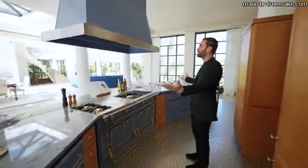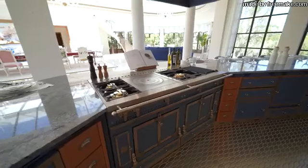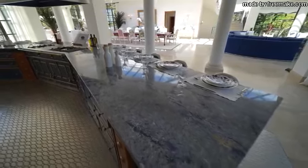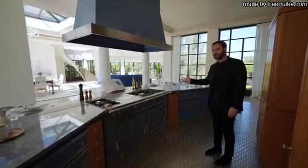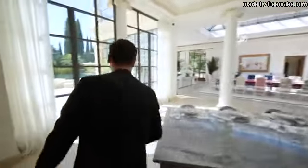So this is the center of the island. We have the vent right above us. I love this light blue, purplish kind of color theme, and they went with that on the countertops as well with this blue granite countertops. Just stunning. I mean, I can go on and on and on. Without a doubt, one of the most timeless, exquisite kitchens we've ever seen on this channel. And we got 2 more that we're gonna see later on.